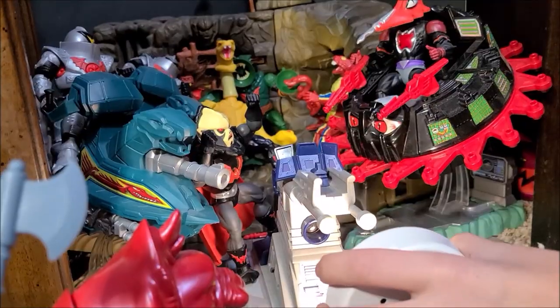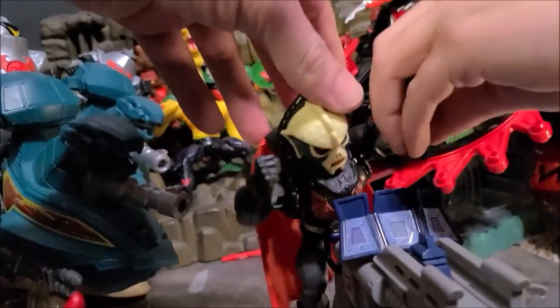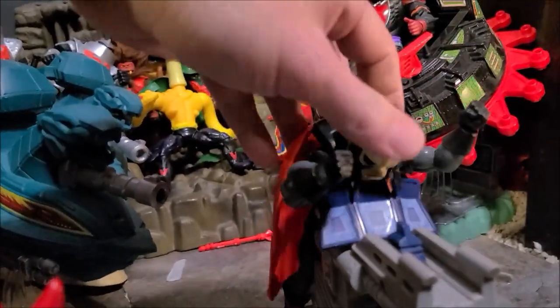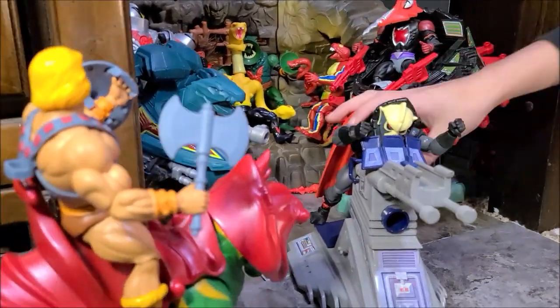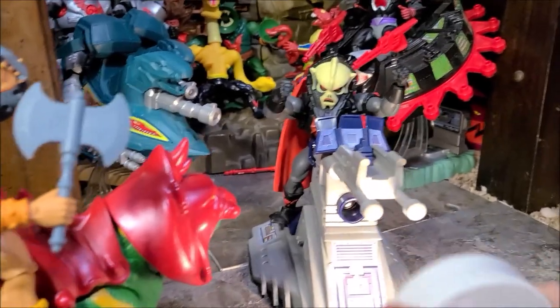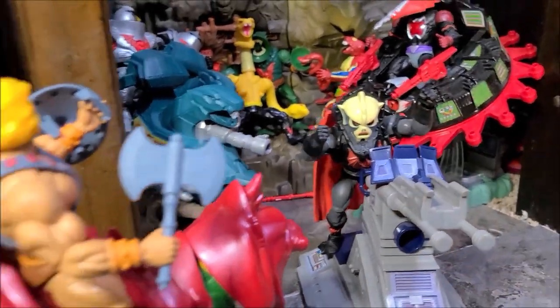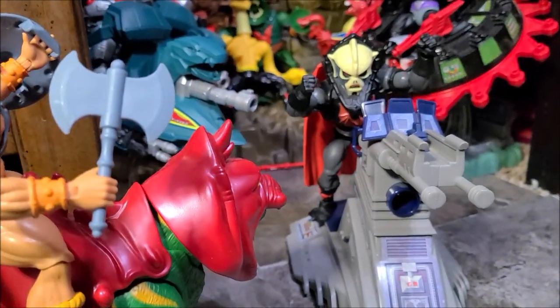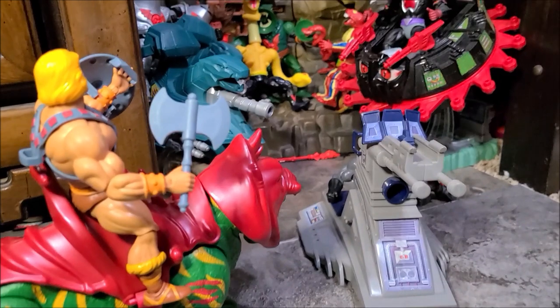So this is it. And this little stand here. This little thing knocks them off. Yeah, so it works. Well, not bad for $6. That's really cool. And that's it.